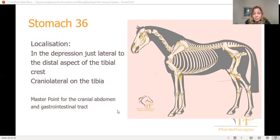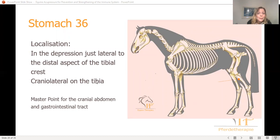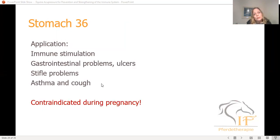So, there we have another master point. Stomach 36 you can also use for any problems of the cranial abdomen and the gastrointestinal tract. So anything in that area, you can always use stomach 36 as well. Besides immune stimulation, it's also just a point to work with for gastrointestinal problems, also ulcers, and stifle problems as the local point. But it's also a good point to include to treat asthma and cough.